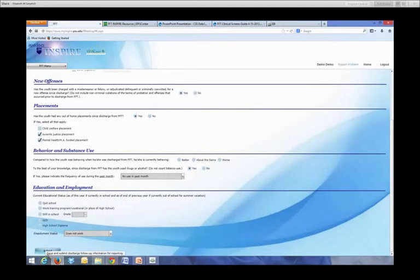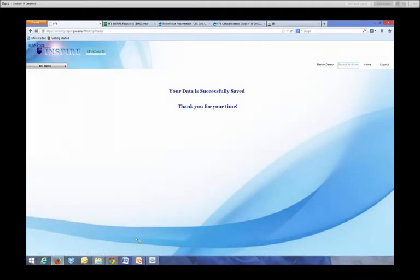Okay, so we're done. We'll hit submit. Right, and our data is successfully saved. So those are the 3 data entry screens: enrollment, discharge, follow-up. I want to go back for a moment to the PowerPoint.